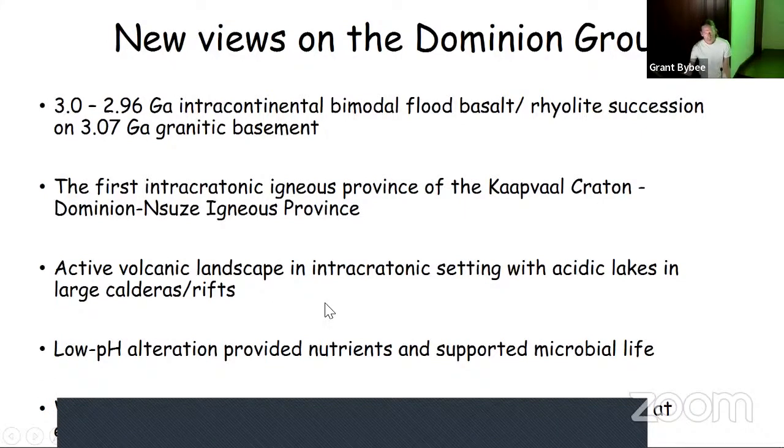The Dominion group preserves a kind of fossilized volcanic landscape in an intracratonic setting where lakes developed, where intense alteration gave rise to paleosols, where intense alteration gave rise to leaching of various elements that ended up in these low pH lakes that supported microbial life already 3 billion years ago in an intracratonic setting. So we believe that already as early as 3 billion years ago, volcanic lakes were viable niches for life, even in quite extreme environments of very low pH, maybe as low as 1.